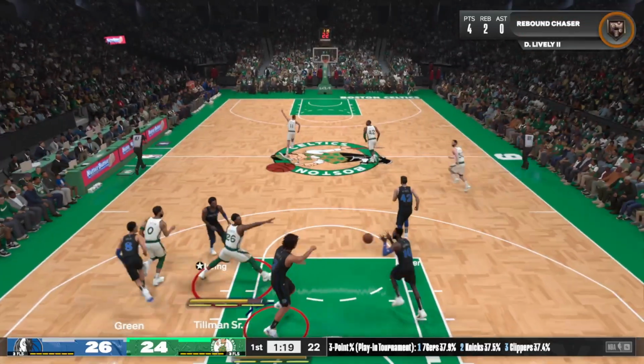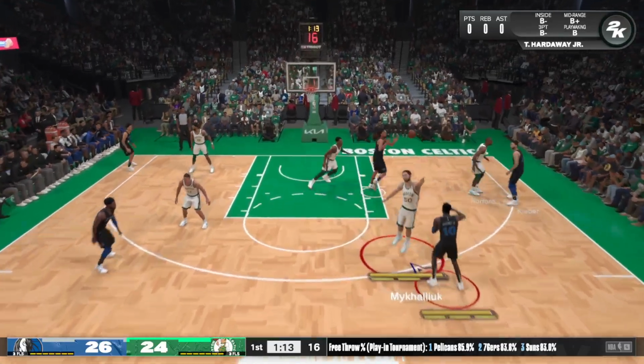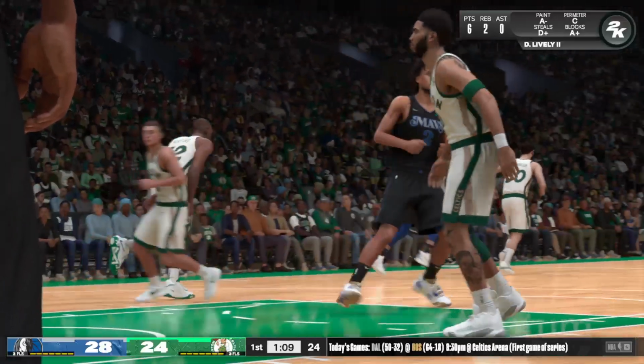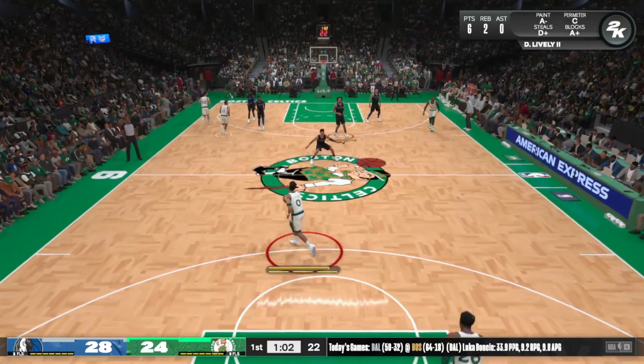Tatum, no good. And on the glass so far, it hadn't even been close. Out to the right wing. Kleber kicks to Hardaway. Here's Lively. Bucket number 3. He's a perfect 3 for 3 to start. A quality pass, setting up a quality shot. It's just textbook basketball. Celtics trail by 4.